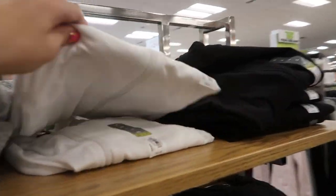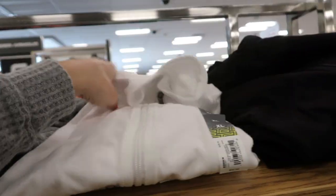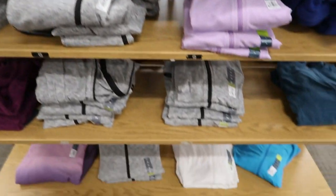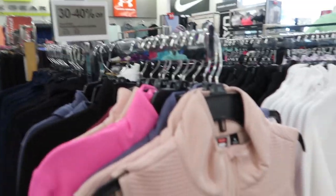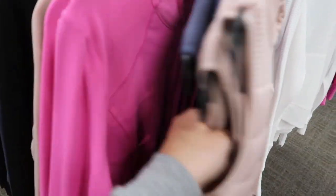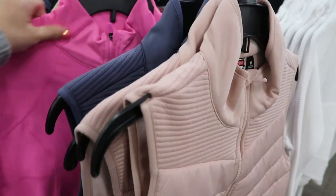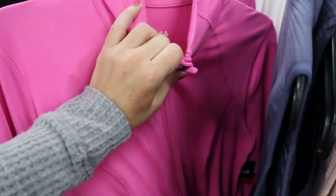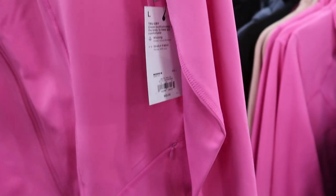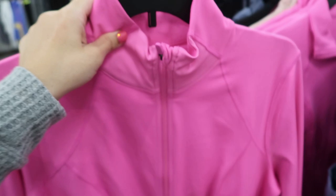It comes in a gray, a blue, light gray, white, black, purple. Fila is 30 to 40% off, so they have this vest, pink, blue, and then this pretty zip up. It's like that stretchy athletic pant material. So this is $55.